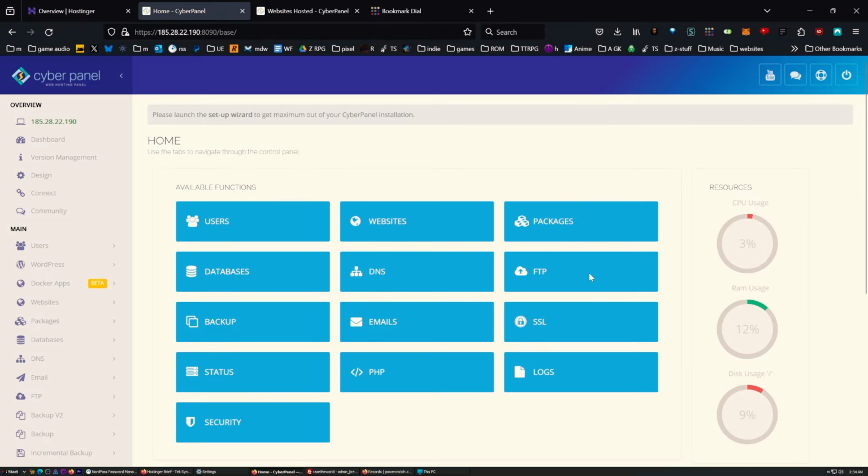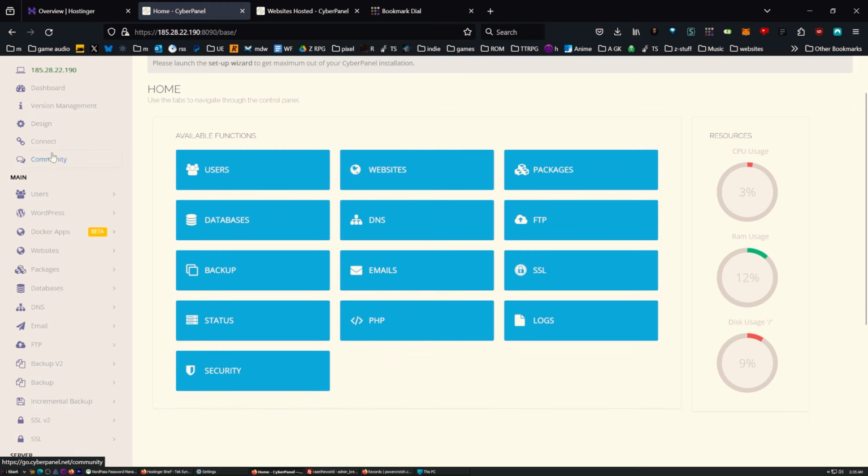And now I'm going to give you a quick tour of Cyberpanel, and then we're going to make a website or two. So when you first log in, you just have a bunch of buttons that take you to all the stuff you need the most. Kind of works. One SSL? Go ahead, assign it. Websites, users, whatever. I'll go down the sidebar here.